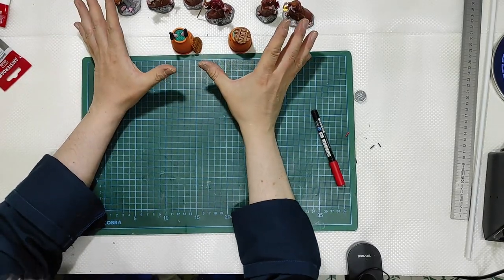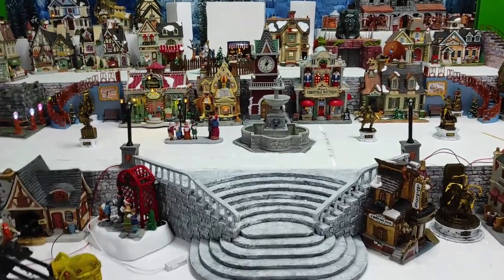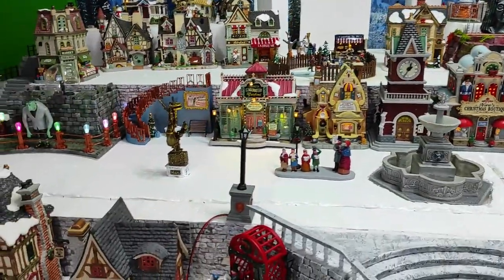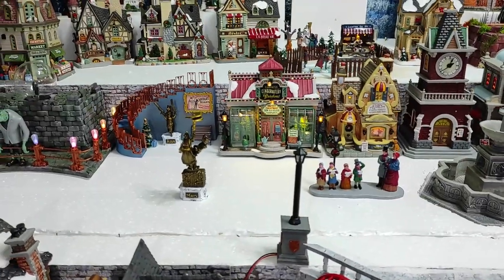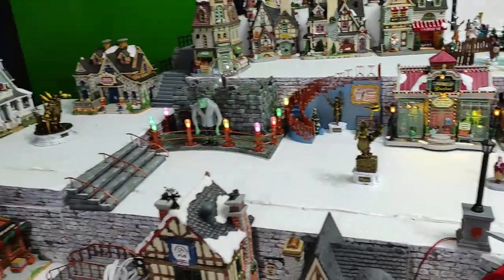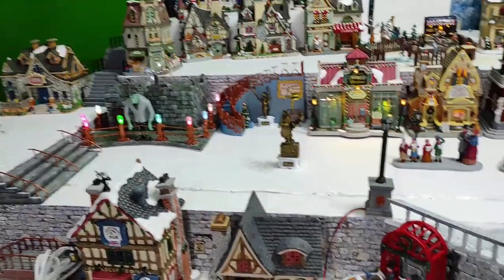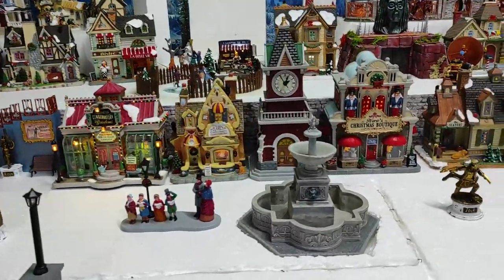Let's put them on the stage. Final recap of part 20, guys, and it's 2 a.m. That's the new building there, the Caddington Conservatory Gardens, placed where I wanted it to be. I still have a spot free there in the corner for the last building from this 2022 collection. Everything is lighted up right now.